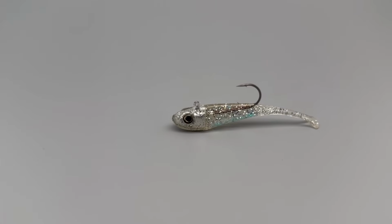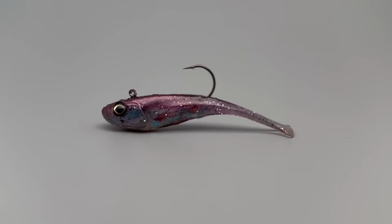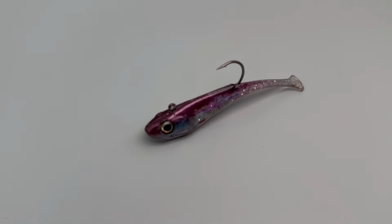This silver bullet's probably one of my favorites. Really a neat little color right there. This is going to be for really clear water, sunny days. And then this HD Purple Wizard, just another good shad imitating color. Those are the 3 I chose for you.